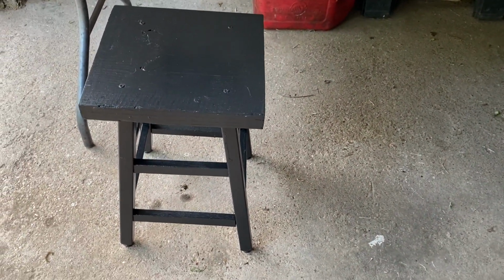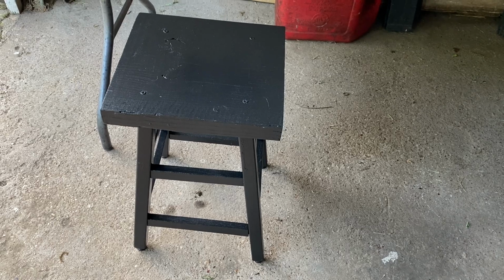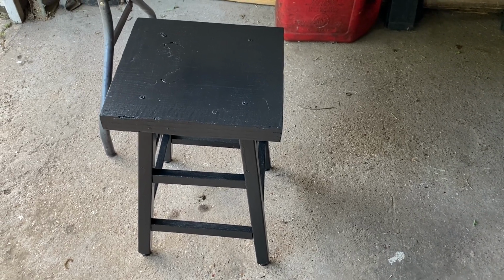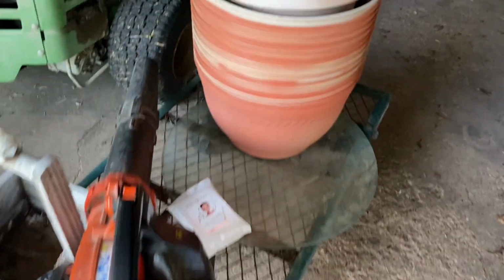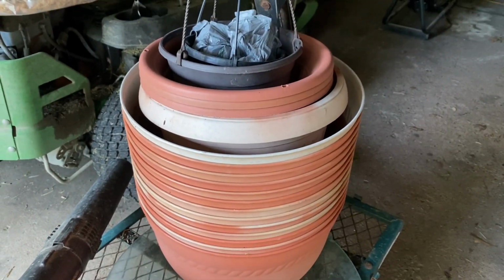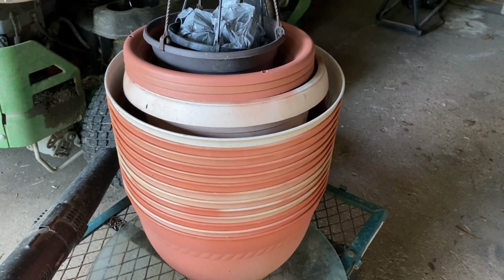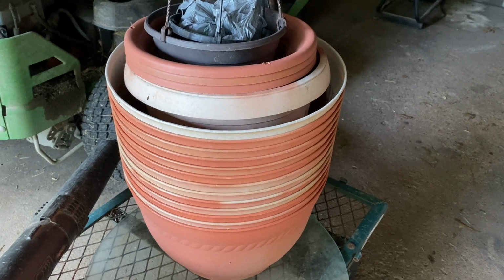When my neighbors moved out from next door, I got this little bench and painted it black. I have a perfect plant that I'm going to put on that. Right here are all the pots from the plants that I repotted. That is a lot of repotting, guys. That took me a long time.